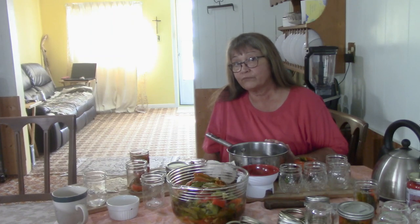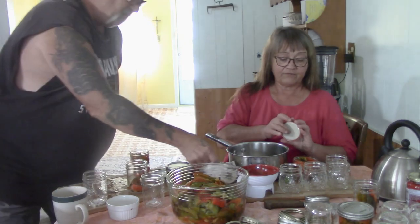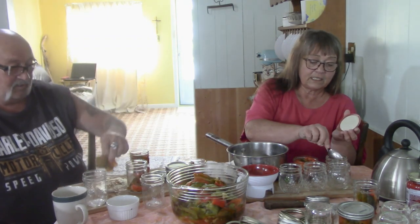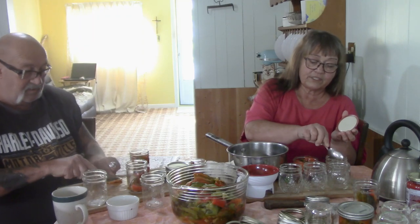Now, because it's pressure canned, we do not need to sterilize our jars. We do not need to sterilize our lids or our rings. I washed and air dried all of the jars. And the lids, of course, are new.